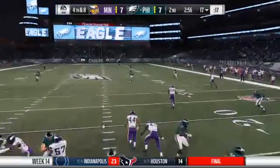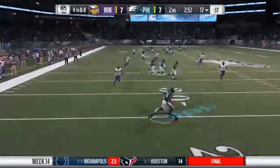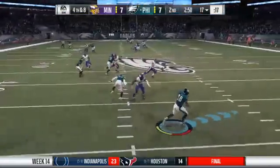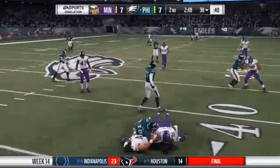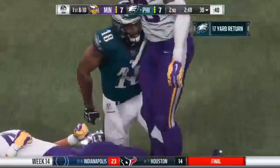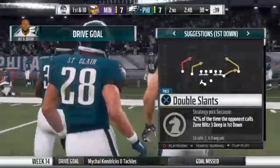And he gets this away, and look at this. This is a good one. This is brought in at the 21. A good return there, 17 yards. And the Eagles will have it, taking over a 1st and 10.